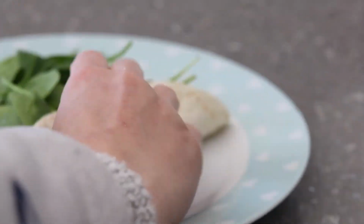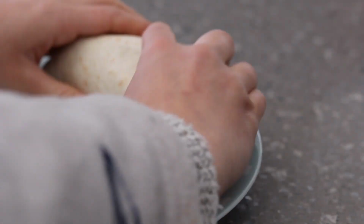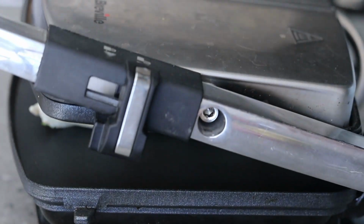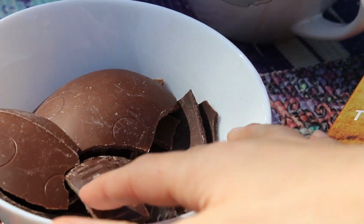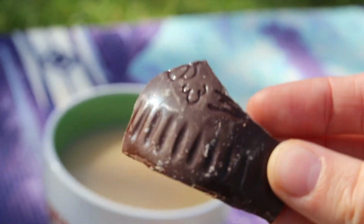I just wrapped them up, made 2 all together, and then I toasted them in our like sandwich press, which just makes the best wraps ever. I think the cheese goes nice and melty, and they're just perfect. And it was such a nice day, so I ended up eating outside in the garden, and I also had a little bit of Easter chocolate because, like I said, it was just Easter and I still had plenty left to eat, so I had that with a cup of tea.